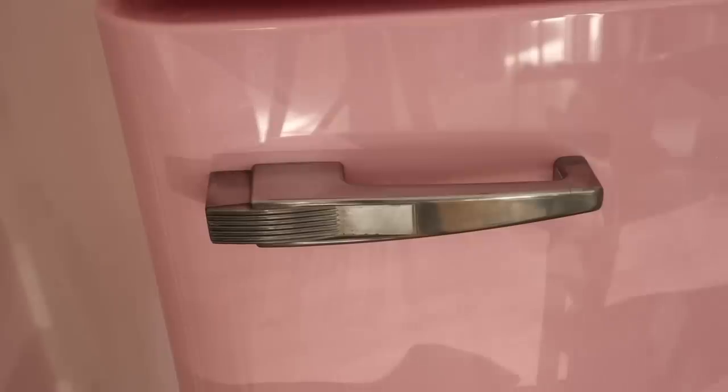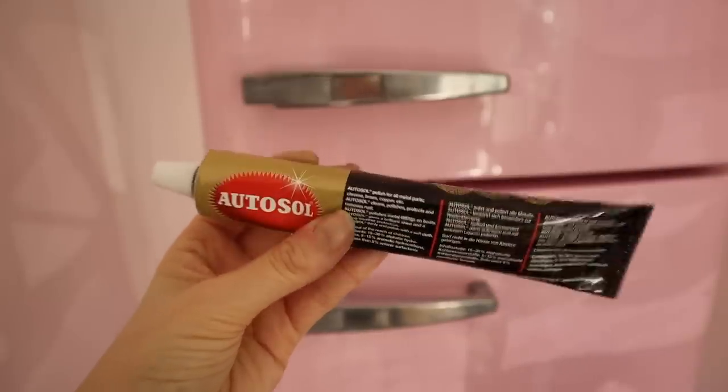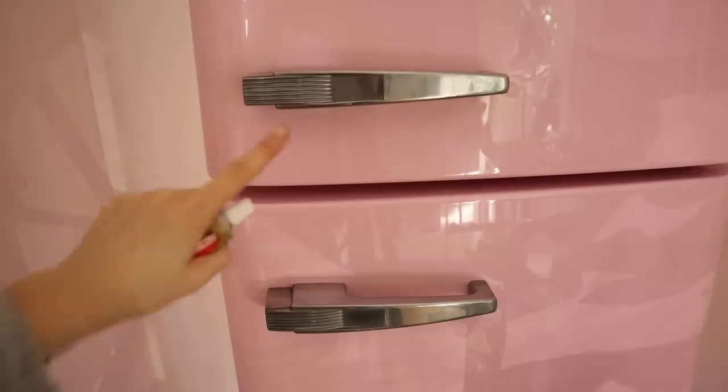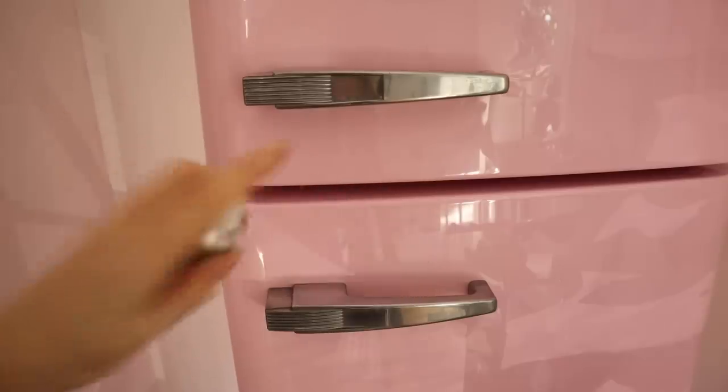Before and after. I think it's safe to say that this stuff works. I bought it off of Amazon, I think it was like £4.50. And this is how they look. Just note, try not to get it on the plastic because apparently it's got something in it that can cause little micro scratches. You know what? I think we're done. So let me show you what it looks like.